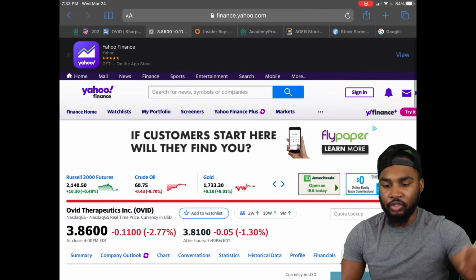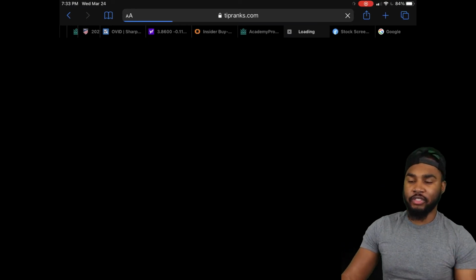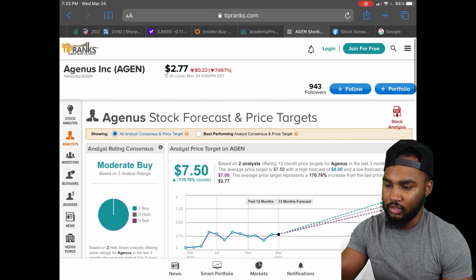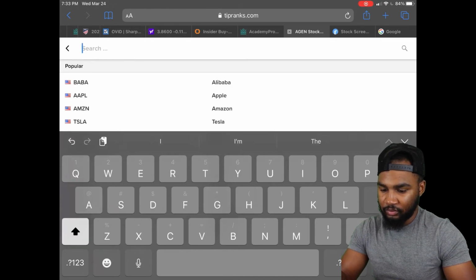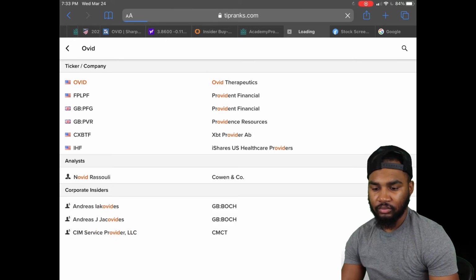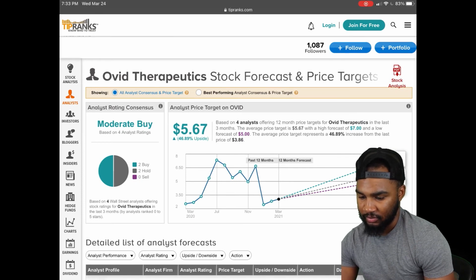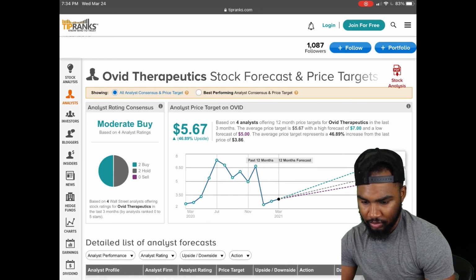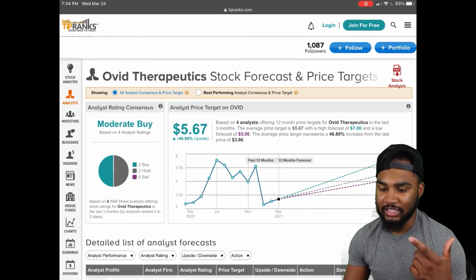What is the projecting overall? This is when you use other platforms. You're gonna use Tip Ranks to see what the projection is for the stock. So let's go here and we're going to do OVID. It's projecting that it's gonna be $5.67. The average price of this stock is $5.67.